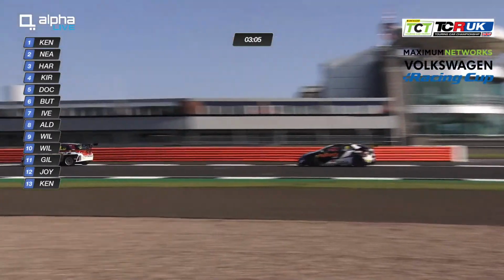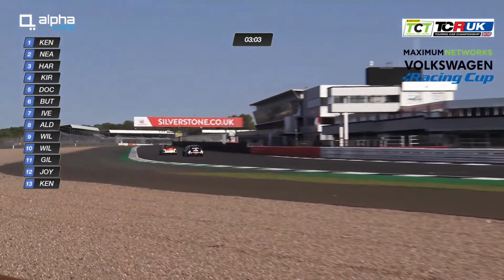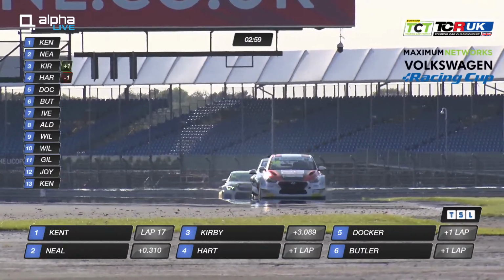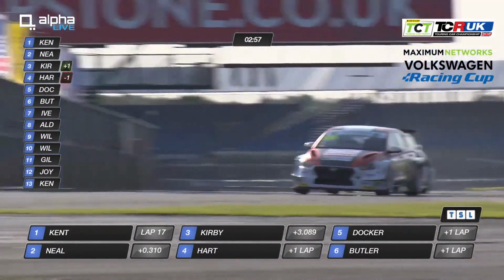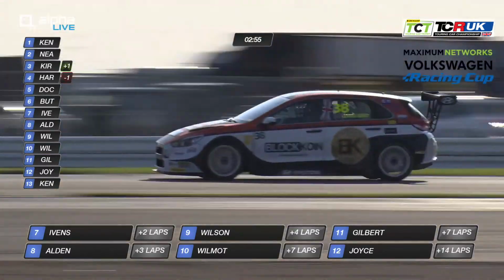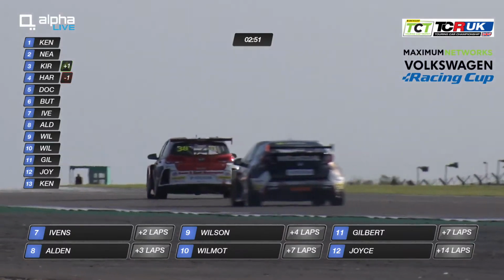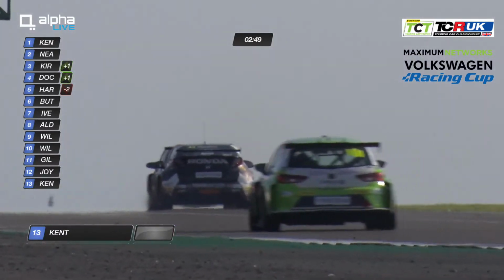So I think he's gone back out on circuit, but I think he possibly might have to come back in, unless he already has come back in and served that, in which case he'll carry on towards the end. And it seems, whatever the issue was, it seems as though he's back out and looking okay. So 3 minutes to go then in this second Dunlop Touring Car Trophy and TCR race with the VW Cup as well.